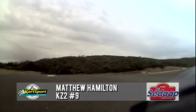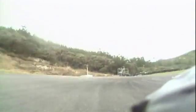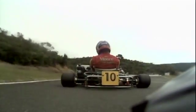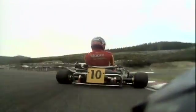So Ryan Grant looking for the victory here as we concentrate on Matt Hamilton, and he's got his hands full. Yeah, Matt Hamilton's got Richard Moore right up behind him. He's certainly looking forward and pointing ahead, saying let's go to the front. So if these two work together, there's no reason why they can't tag on the guys in front of them.